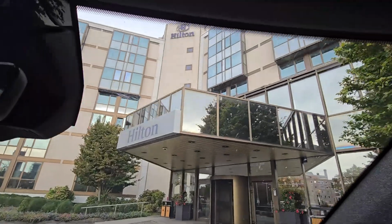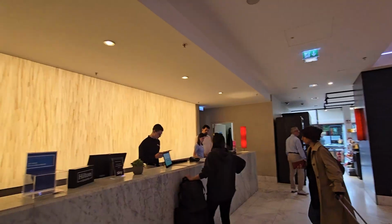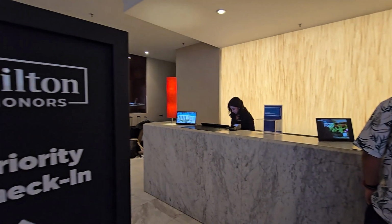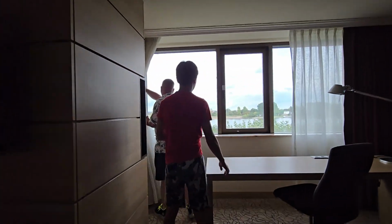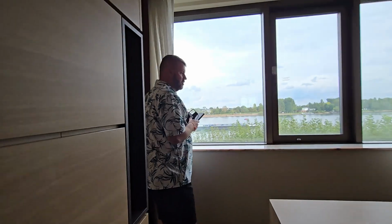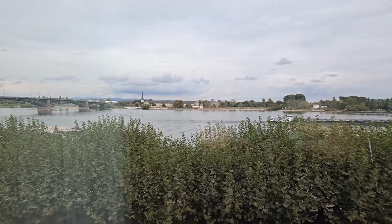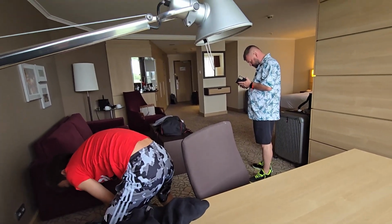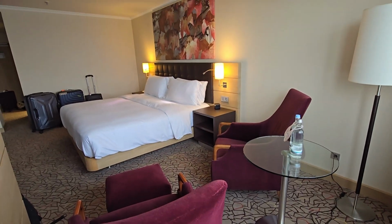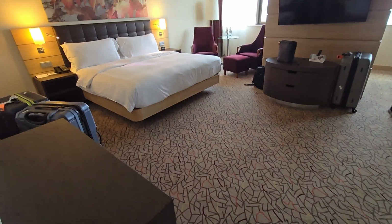For our hotel tonight, we are staying in Hilton Hotel as usual, and this is the check-in area. And then we are going to the room, and this is the room that we got upgraded by the receptionist. As you watch our videos so far, we mostly stay in Hilton Hotels because we are Hilton members, Diamond members. So we always get a free upgrade to a larger room than the one we booked.